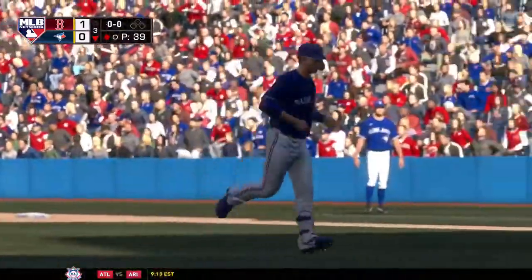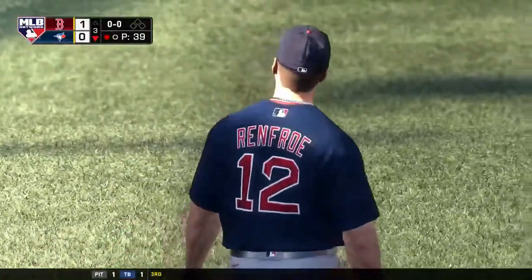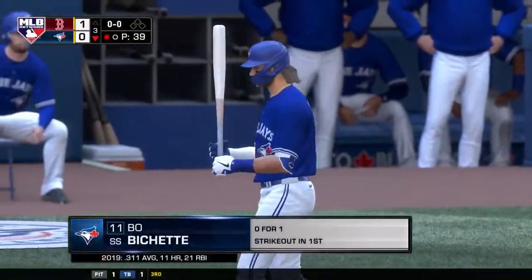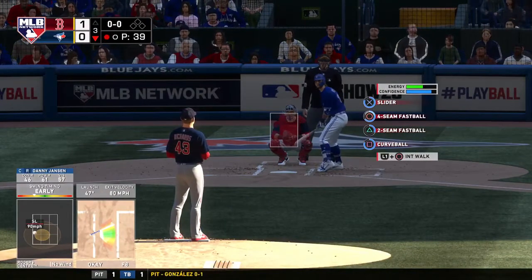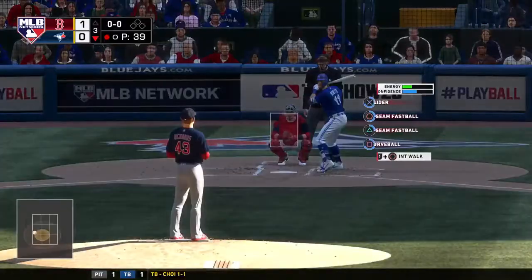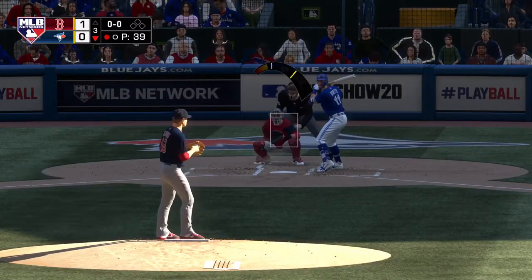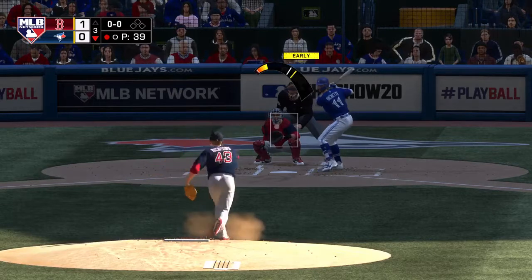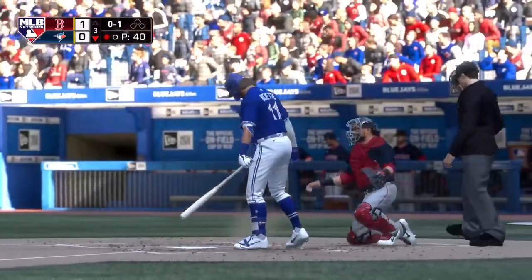The batter, number 11, shortstop Bichette. Striding in once again, Bo Bichette. He got called out on strikes his last time through. Yeah, always frustrating to go down looking. Everybody does it, though. You'll have a few ABs where you get completely fooled. Look for him to be on the attack early in this at-bat. No balls and 1 strike.